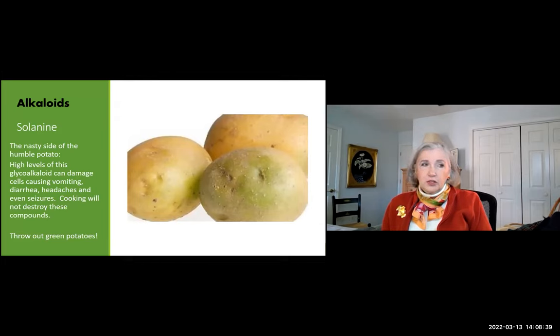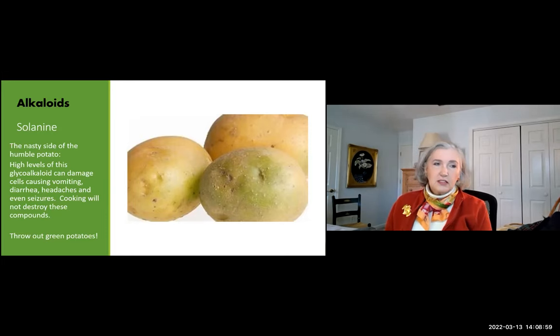Green potatoes occur when potatoes are improperly stored. They're old or exposed to light. Chlorophyll makes them green, and the toxin acts to protect them from being eaten. Wisdom on Mother Nature's part. It's okay to put green potatoes in the compost pile. The solanine will be broken down.